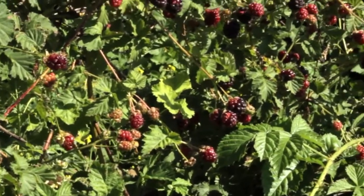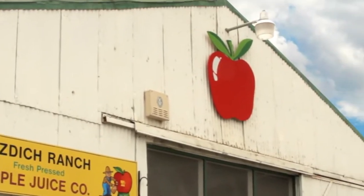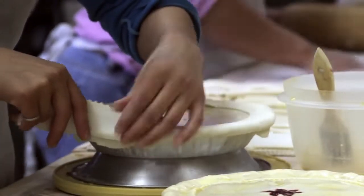The Gizdich Ranch features some of the sweetest boysenberries, fresh pressed apple juice, unique heirloom apples. Heck, they even make their own pies from the fruit that they picked in the morning. So let's go and see why the whole Bay Area and Sigona's is so in love with this one-of-a-kind ranch.